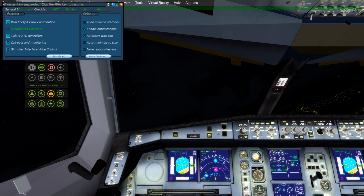Southwest 2032, reduce speed to 170 knots. Slowing down to 170, Southwest 2032. Zero, climb and maintain 7000. Climb and maintain 7000, zero. Zero, maintain present altitude. Zero, reduce speed to 170 knots. Maintain present altitude, zero. Southwest 3370, reduce speed to 180 knots. Speed to 180 knots, Southwest 3370.